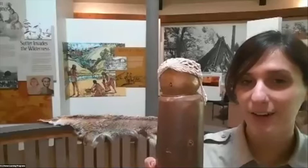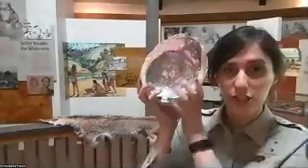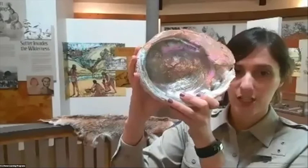Something else we have here, we have some shells. This big shell, look at this shell. It's like big as the size of my head. And this is an abalone shell. So since there's no ocean nearby, the different tribes would trade, different tribes in California. And remember I told you about those big acorns? Acorns would typically be traded for shells.